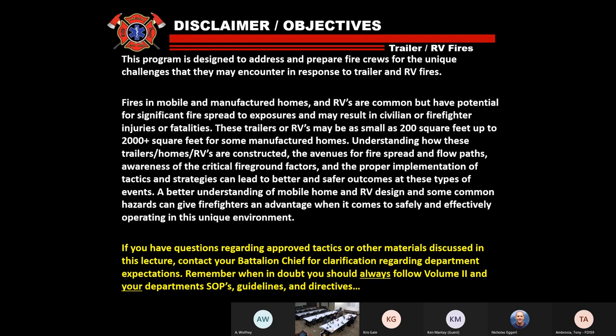So with that, we'll talk about the disclaimer, obviously we always do, and just understand that we're going to talk about fires in mobile homes and manufactured homes, both of those, because there's a difference between the two. And then RVs are common, but they obviously have a tremendous potential for exposure problems for us in most of our trailer parks, just due to their positioning and how they're all stuffed in together here. We'll also talk about some of the construction features of trailers and the differences between regular residential construction and RVs and trailers.